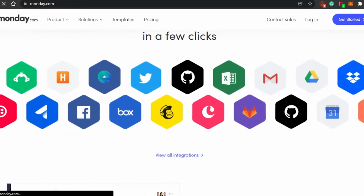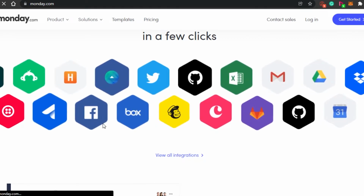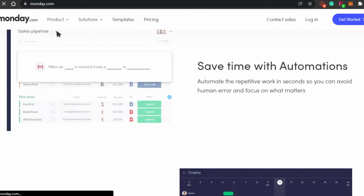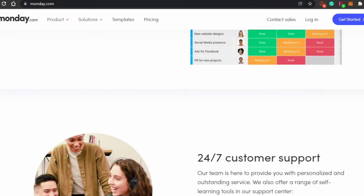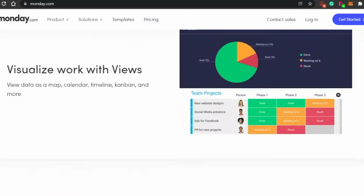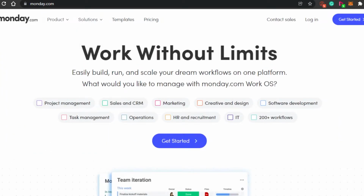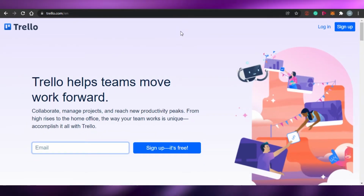For example, you can actually check out the integrations right here. Your Discord, your MailChimp, your Facebook and HubSpot, Twitter, Google Calendar, everything. Then you can save time with automations, 24/7 customer support. That is pretty good. And the customer support for Monday.com is phenomenal. And that is why I think Monday.com is one of the very best options for you to choose as your project management software. The next on the list is Trello.com.